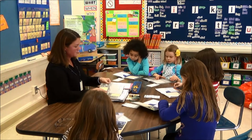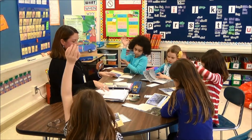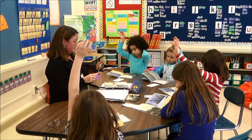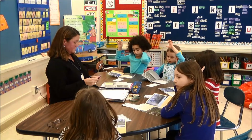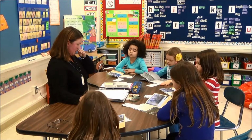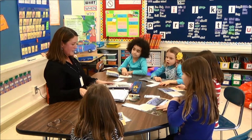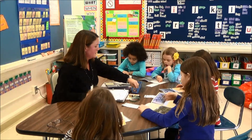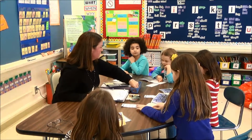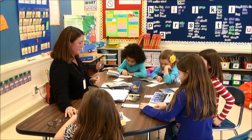All right. So our new chapter for today is chapter 4. Who can tell me the title of chapter 4? Juliet? Volcanoes and people. Volcanoes and people. Okay, so we're going to start on page 12. I'm going to use my little cards for our readers, and Natalie is up first. So when Natalie's reading, what are our friends doing? Yes, we're following along with our ears and eyes. And fingers.